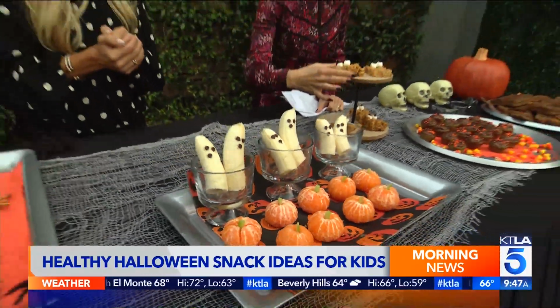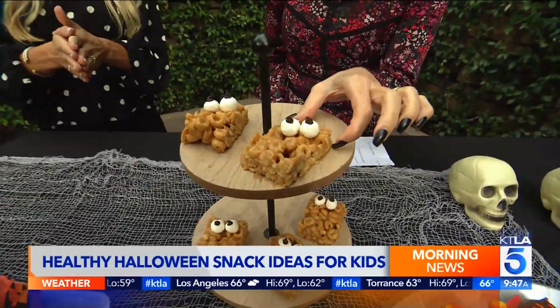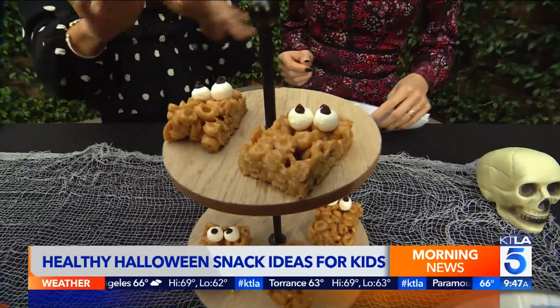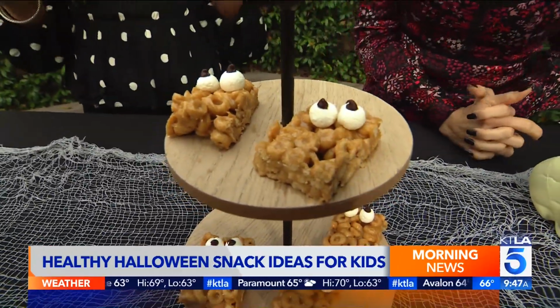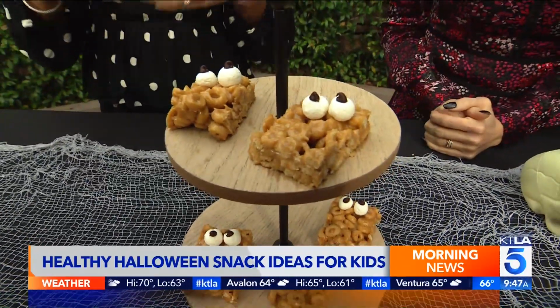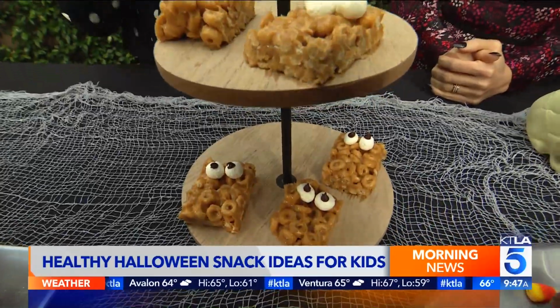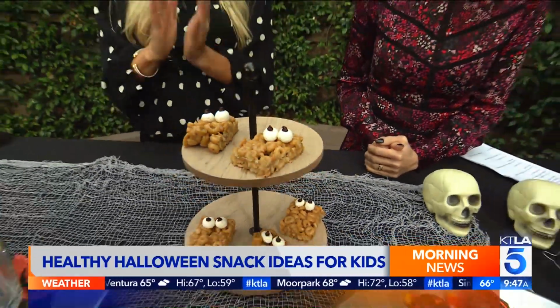Fun. And then Rice Krispie bars are usually what you see, you know, the Rice Krispie treats. It looks like you use Cheerios. I did use Cheerios. So these are so easy. Those are cute. They're a little sticky. They are only 3 ingredients, so easy to make. Peanut butter, or again, your nut butter of your choice, honey and Cheerios, and then I made little eyeballs, which your kids will have so much fun doing. Take cream cheese, roll into a ball, add little mini chocolate chips to make the eyes.